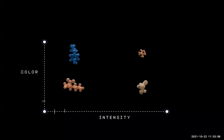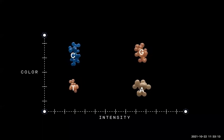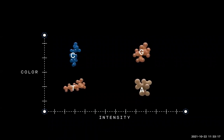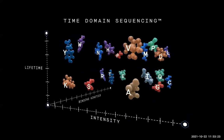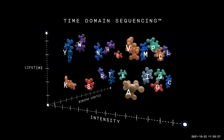While traditional sequencing utilizes color and intensity to differentiate four DNA bases, full color is inadequate for the 20 amino acids in proteins. Quantum-Si combines three axes of data to address the expanded alphabet: lifetime and intensity of the fluorescent molecule, along with the binding kinetics of the recognizer.